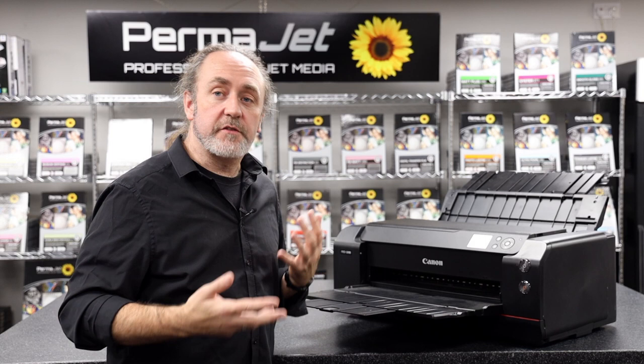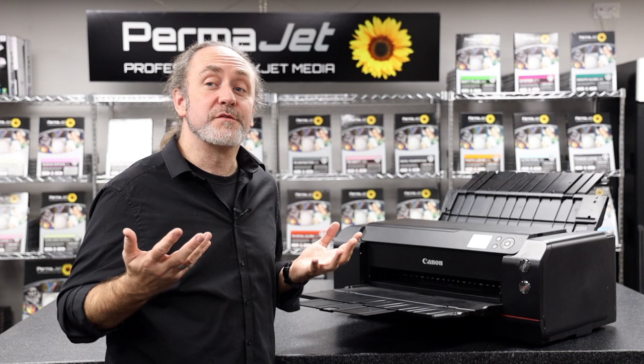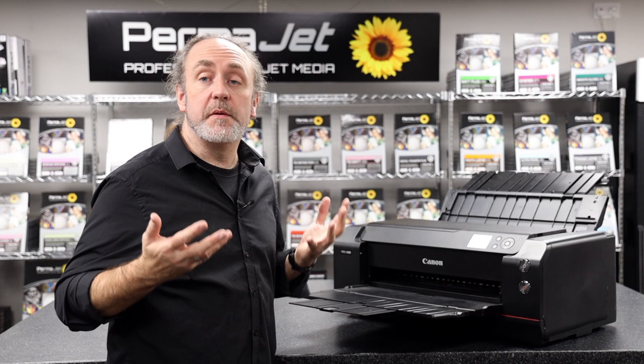And generally speaking, the economy of printing is usually better. That will vary depending on what you're printing. Different ink cartridges will run out depending on which colors are used more in printing your images. But generally speaking, larger ink cartridges tend to be more efficient on both cost and time.